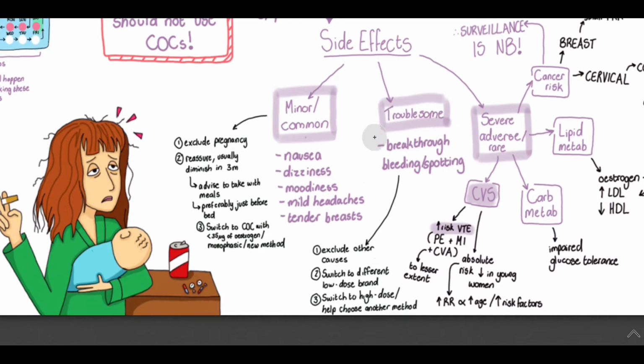Okay, then we go on to the more troublesome side effects, which include breakthrough bleeding or spotting. So what this means is bleeding during your cycle when you're not supposed to be having your period, or in addition to when you're having your period. And then the way you manage this, if your patient presents with this side effect, the first important thing, as with the minor complications or side effects, is to exclude other causes.